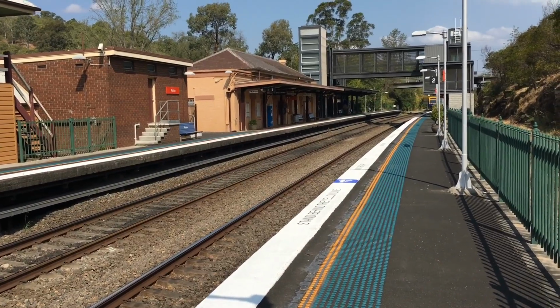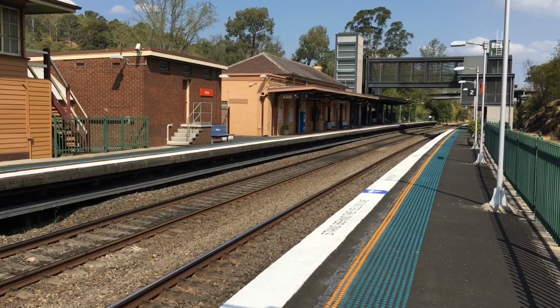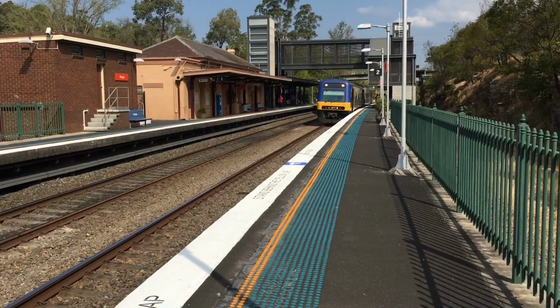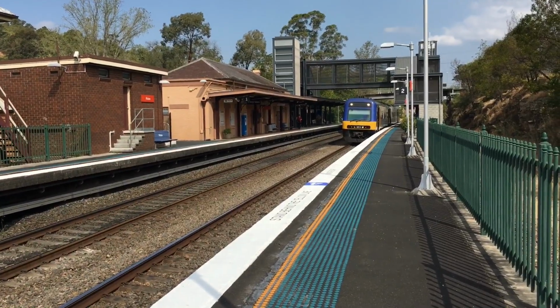That was the Sydney Explorer from Canberra through platform 1. We have Endeavour set number 12 about to depart platform number 2 for an all stations service to Moss Vale.